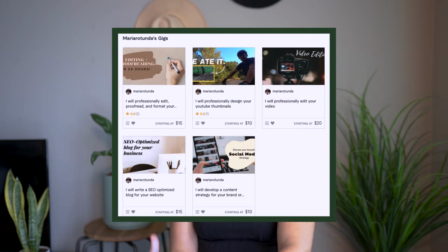It's also really important to make sure that you set up more than one gig. Offering more than one gig will give you a higher chance at getting your first customer, which will give you a higher chance of getting your second customer, third customer, and so on. Definitely take your time to make your gigs look crisp, clean.